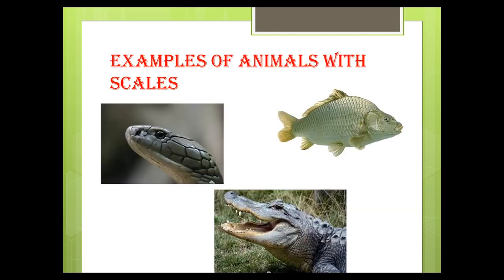So we have three animals there. Let's look at them. Good. Now there's a snake, a fish, and a crocodile. And those animals are covered with scales. Did you think of those animals? Great.